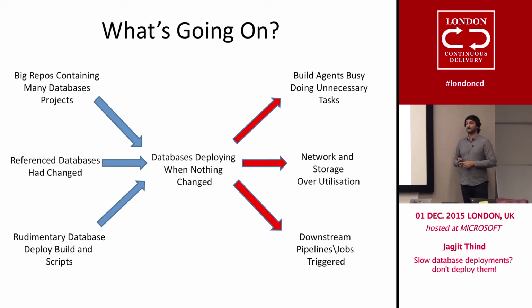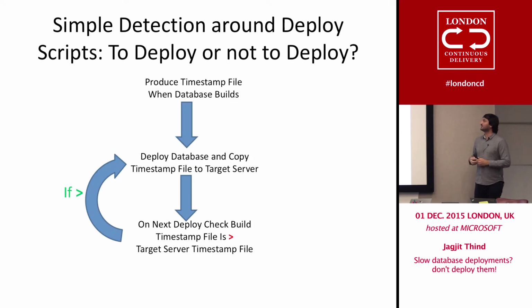So the solution was very simple, actually. All we had to do was introduce some detection around the deploy scripts to answer the question of whether it should deploy or not. And all it meant was these three simple steps. When the database builds, we produce a timestamp file, which we put into the output of the build, which is simply a text file which has a timestamp in it. And when it deploys, we wrote some PowerShell logic, which looks at that timestamp file and compares it against the previous one. In our case, that was on the build or deploy server.